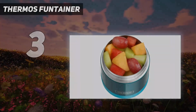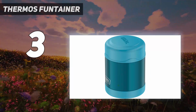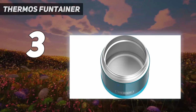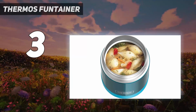Thermos FUNTAINER. Kids will adore the array of colors and character themes the FUNTAINER comes in. More importantly, a wide brim makes eating less challenging for little ones getting the hang of using utensils, and the stay-cool exterior won't harm their hands. Best of all, it's lightweight and compact enough for little hands to open and carry in their lunchbox.